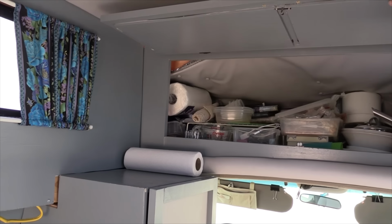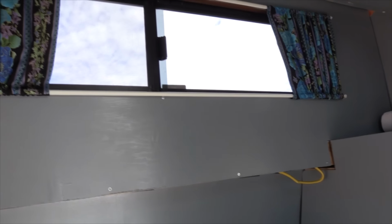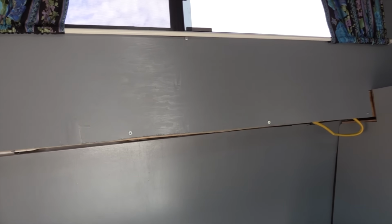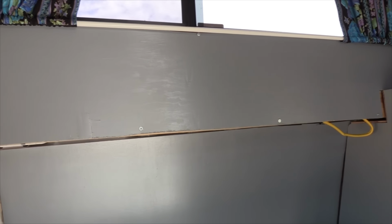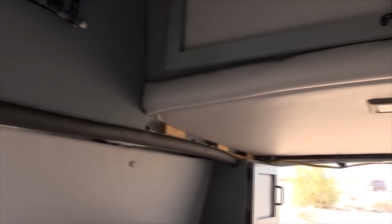Right. But there's a huge amount of storage space above there as well. Yes, I used a couple of the kitchen wire shelf raisers to be able to double up on layers in there. But yeah, everything that you need is up there. And then down here you have in this box, what is in here?